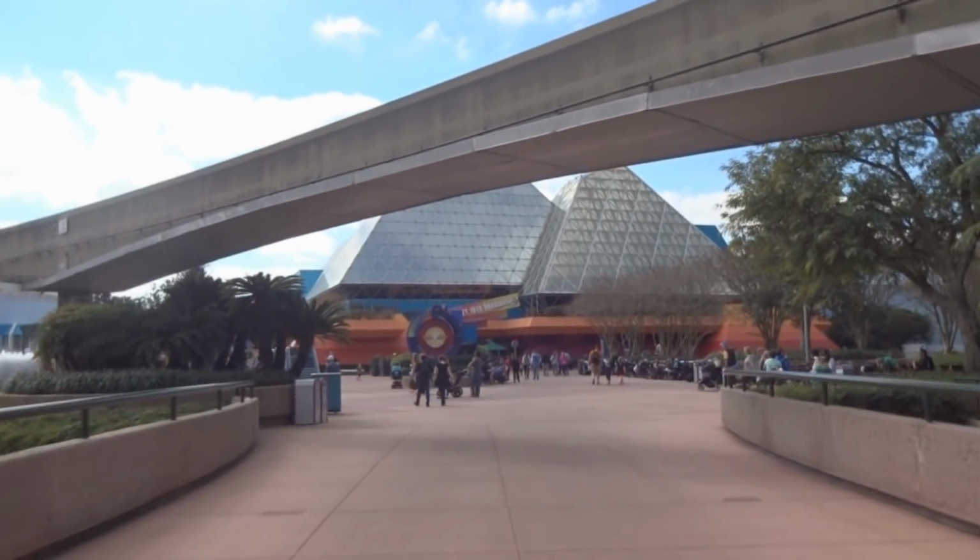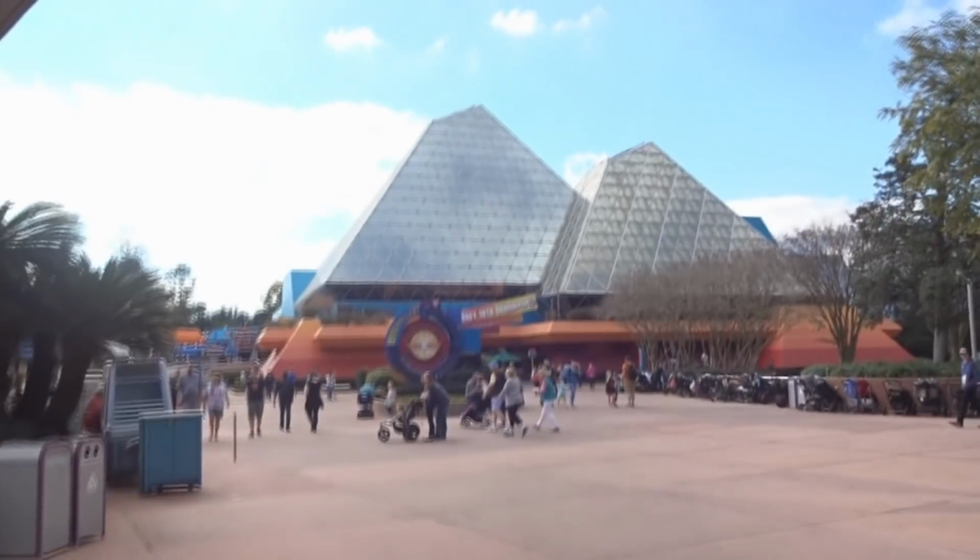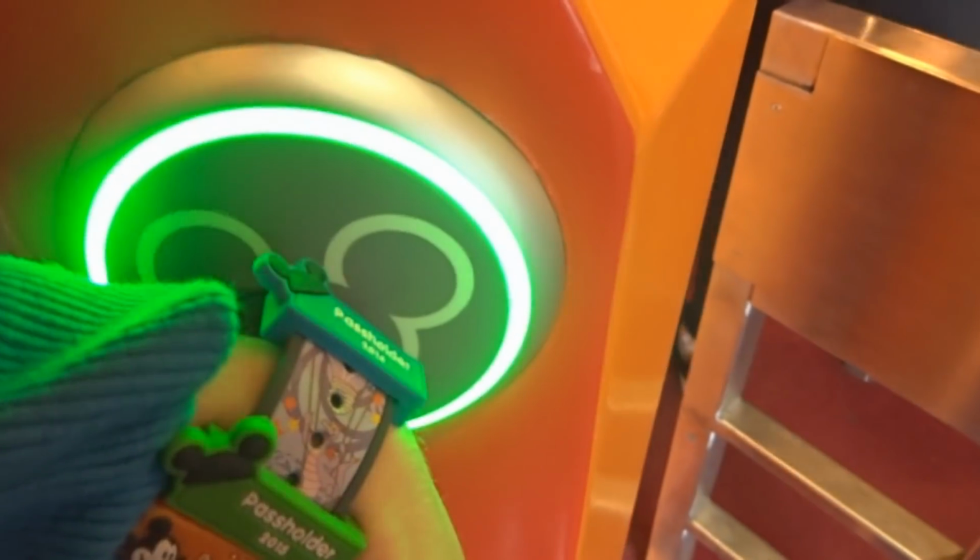We got a fast pass for this. I want to see if my magic band does anything funky. My Figment band. Oh, that was upsetting. I thought it might do something.